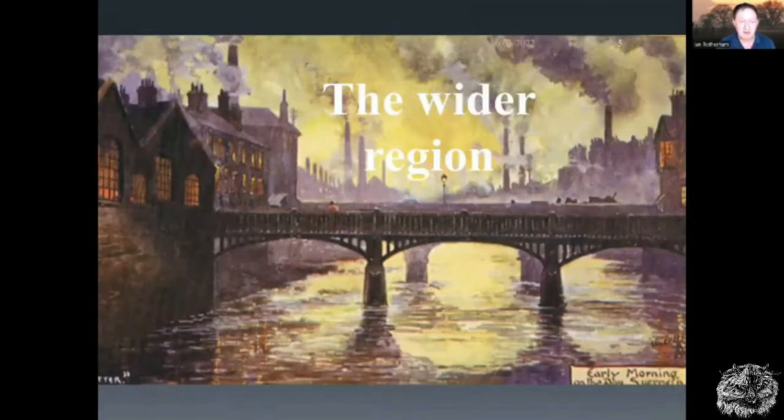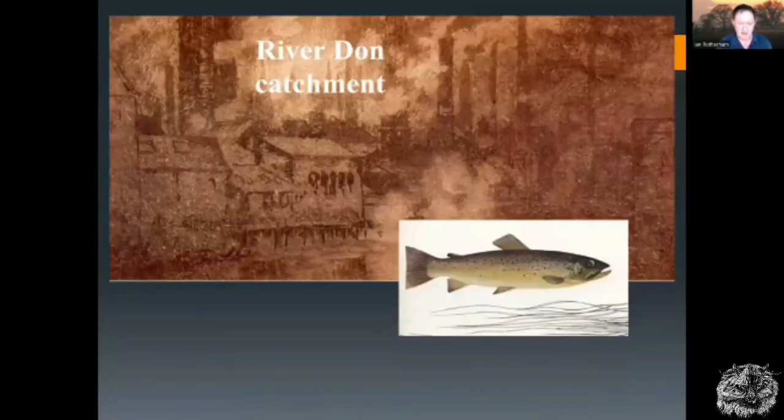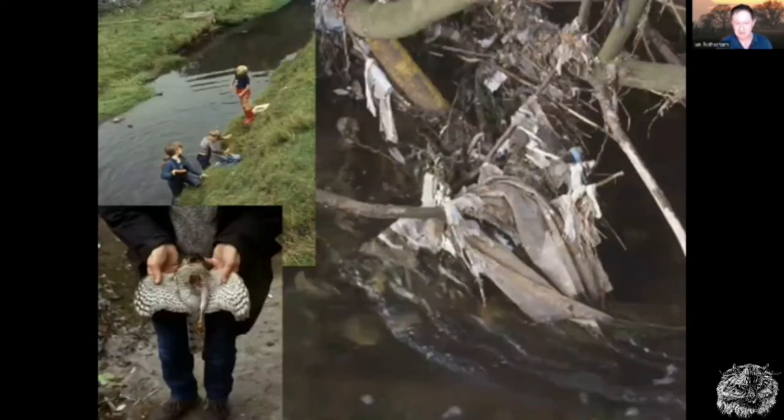To set this in the wider region, industry brought wealth to South Yorkshire. It also brought gross pollution. This is the River Don in the centre of Sheffield in the late 1800s. And it really was that colour, and it stank. The wildlife had been eradicated. There were no longer any trout or salmon near Salmon Pastures. And that again was the River Don in the early 1900s. All that remained was sewage, non-biodegradable detergent foam, and mutant sticklebacks with 5 eyes.